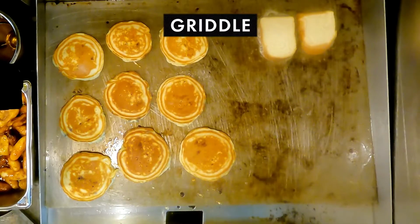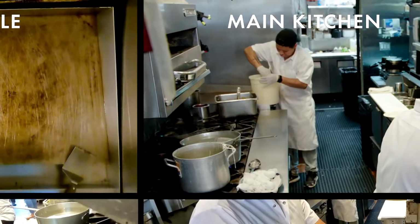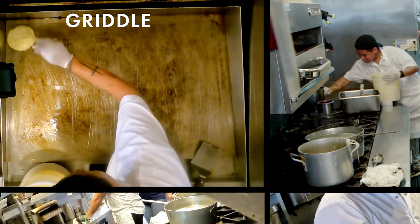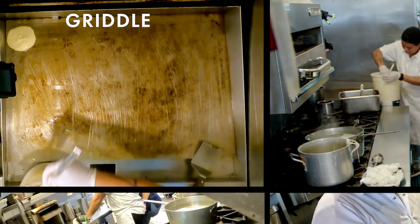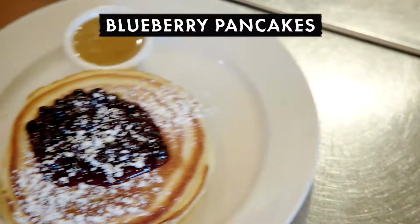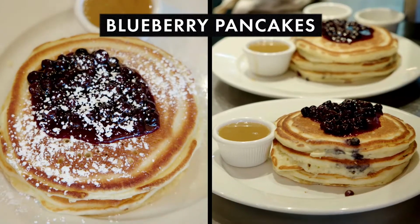This is our pancake griddle. The pancake griddle is like the foundation of our restaurant because of how many orders of pancakes we sell. We probably make between 200 to 300 orders a day, probably 1,500 to 2,000 orders a week. Blueberry pancakes are the top seller by far.